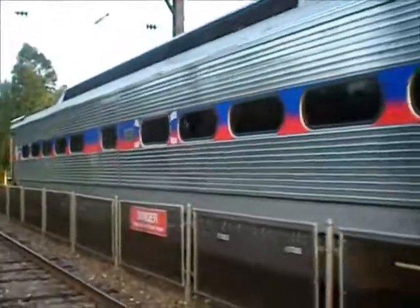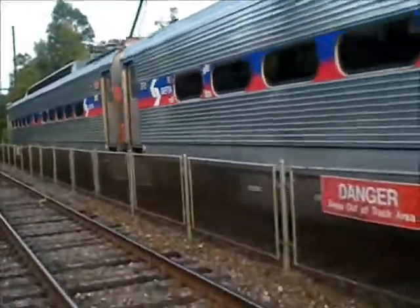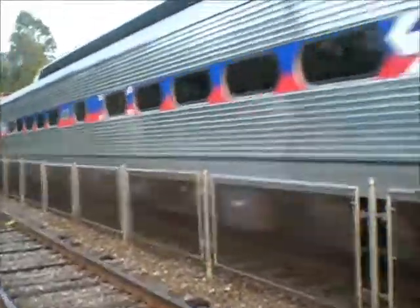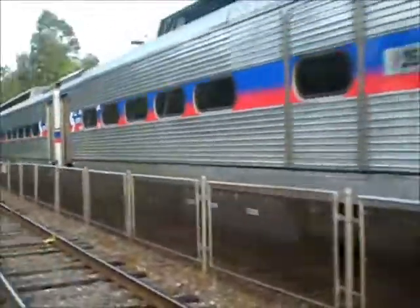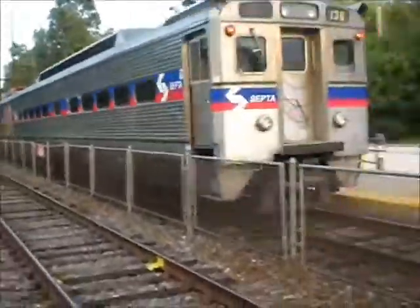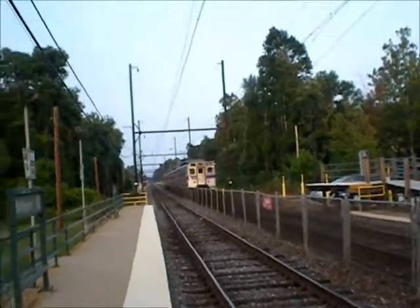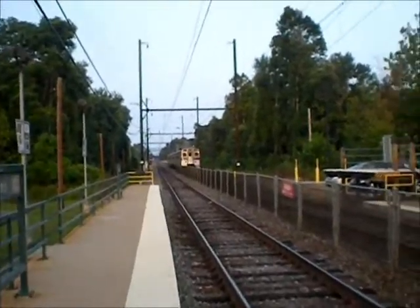We got rail cars 373, 372, leaving West Trenton, along with rail cars 135 and 136 off West Trenton. That's it for today. Too bad we didn't catch 2 Bombardiers. Catch more later.